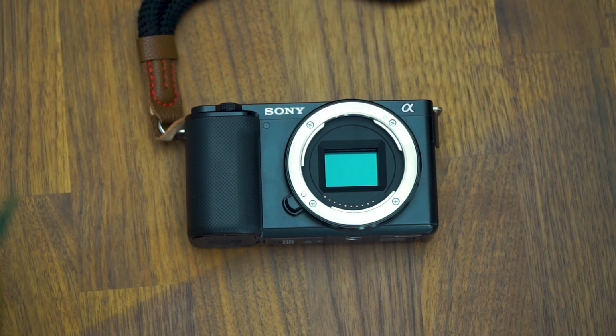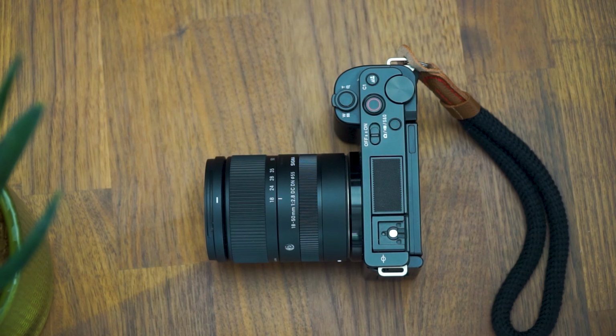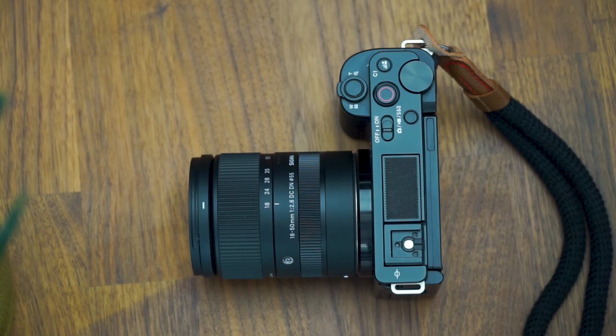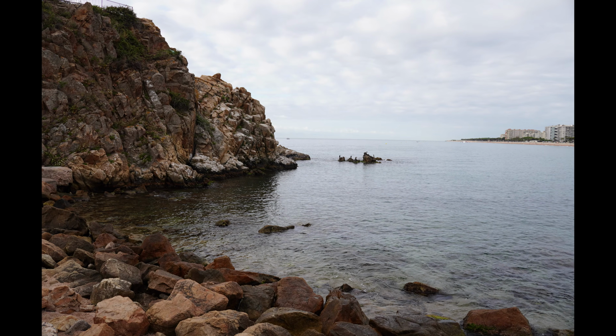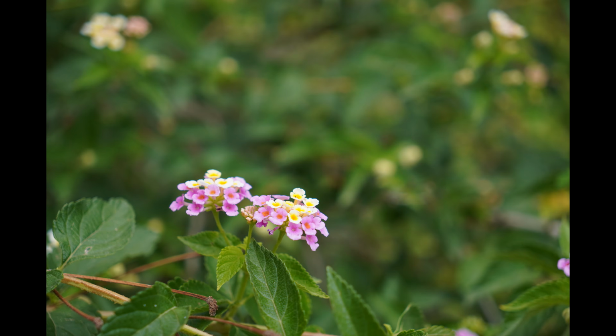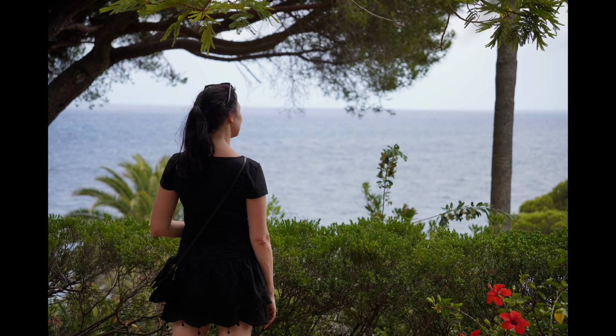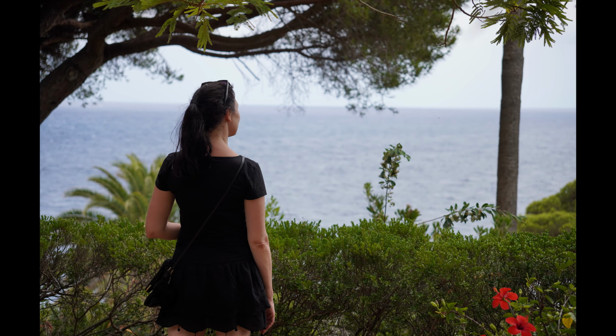Now, of course, it does have some downsides. Its lack of electronic viewfinder can be frustrating in bright situations, but its lack of on-body dials and controls can make changing modes quickly a little clunky. So in that regard, I would definitely say it's more focused towards a video creator's camera. But as you can see from the examples throughout this video, it is still a good camera for photography. I use it for photos still quite a lot.